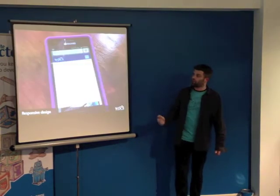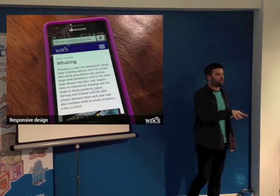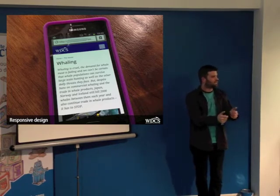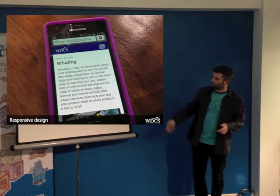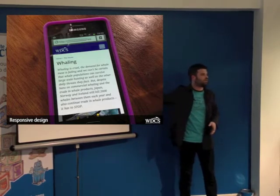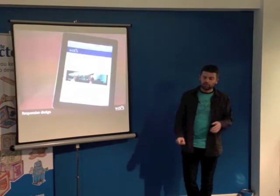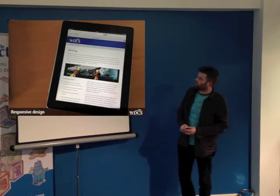I also do a lot of guerrilla user testing in the pub, whenever I'm out with friends. If they've got a device that I haven't used before, I will grab their phone and test it and see how it looks. So this is my friend Duncan's Samsung, and it just worked. I haven't actually tested on an Android device at this point, but it worked. I was very, very happy about that. And on the wider screen devices.